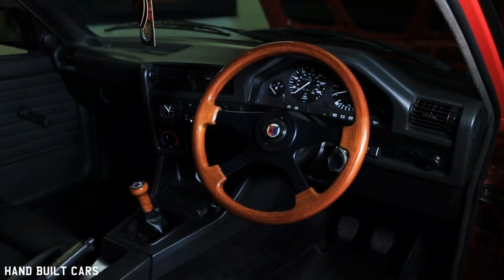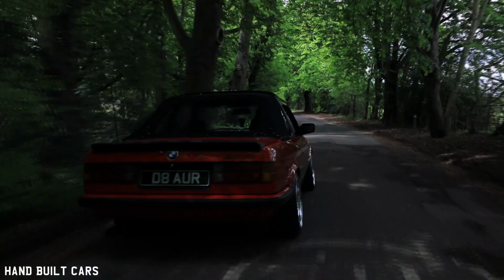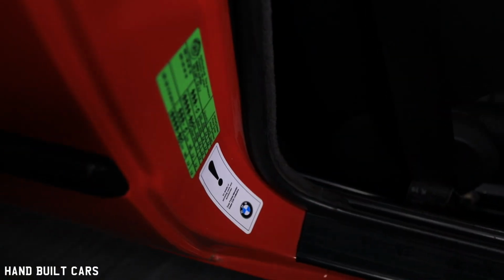All intentions of just restoring it, because I was running around in a 325i convertible at the time, a royal blue chromey one. And it sort of escalated from there, because I was going to shows and everything around me was modified in some sort of way. So as I was building the car, I had some changes and went on to the wheels and suspension, and I thought I'll improve this.